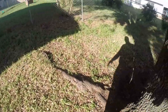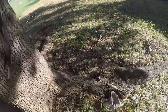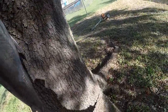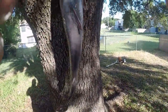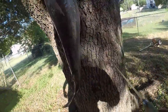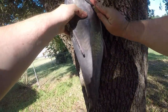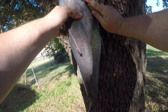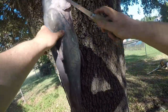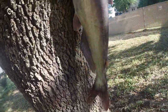So, get him on the hook, straight down a little bit. And now that he's on the hook, what I'm gonna do, take my knife, and I'm gonna cut a V right behind his head. Cross. It's cutting through the skin mostly here.